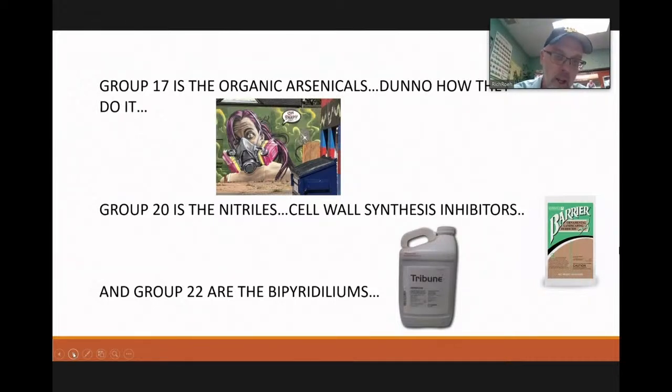Group 22 are the bipyridyliums. This is diquat and Gramoxone, okay, paraquat. They are cell wall destroyers, okay? They're very localized. They hit a cell wall, they blow it apart, and that's about as far as they go. But they're very fast acting. They're used in agriculture. They're used in industrial application. Tribune, which is the diquat that I sell, has an aquatic allowance, so it can go in water with no irrigation or drinking or watering restrictions behind it.